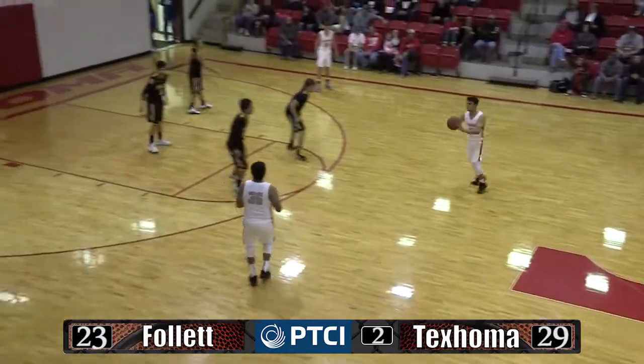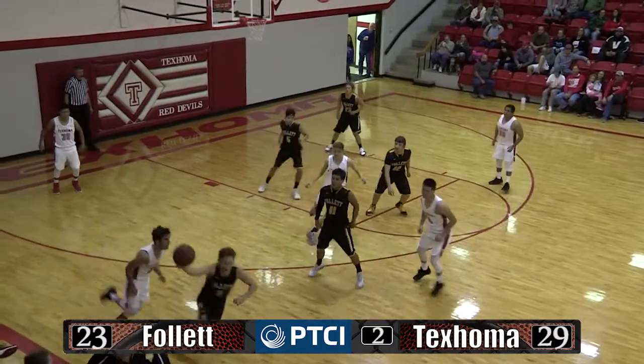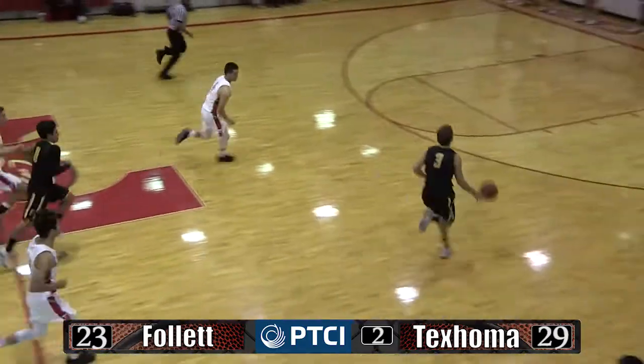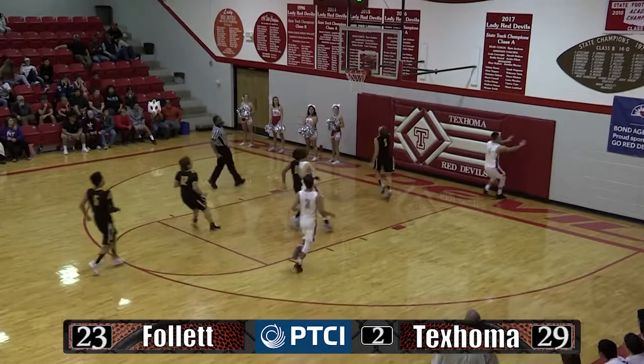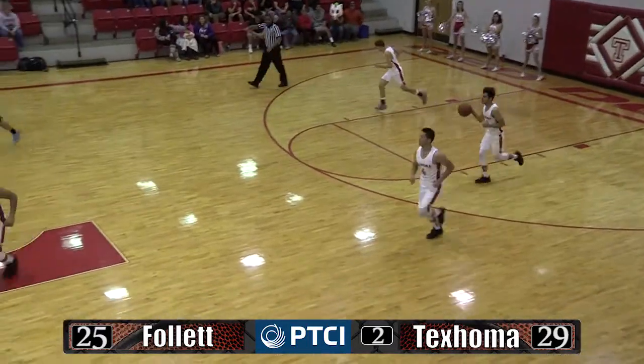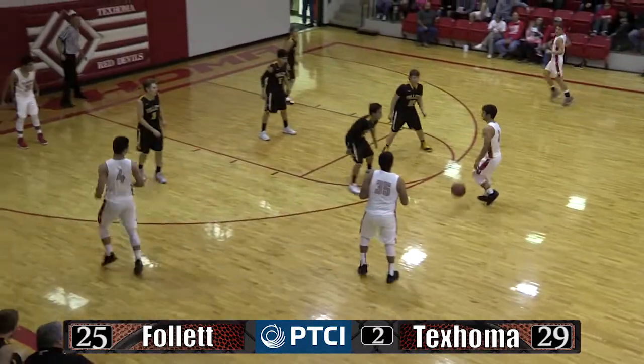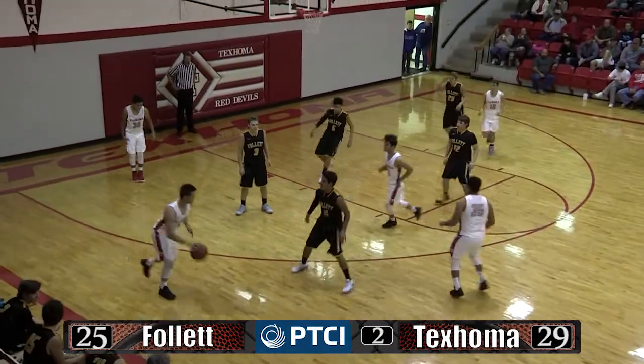Charles Glover has the pass stolen, tried to get it to Brand. And a layup at the other end by Barber. 29-25 now the score. Minute and a half left in this first half.